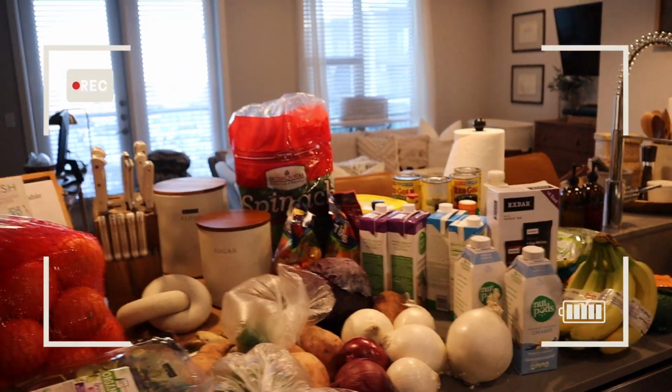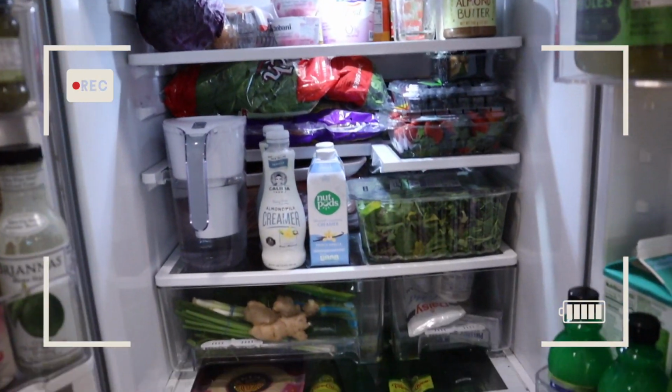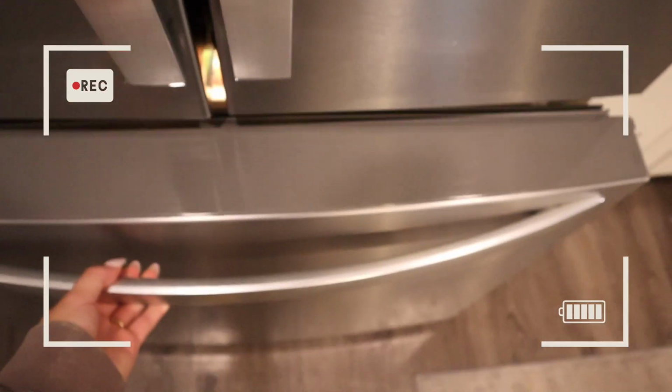Here is the biggest grocery haul and definitely the most expensive grocery haul I think I've ever done. This is what the marvelous fridge is looking like. This is the beast.